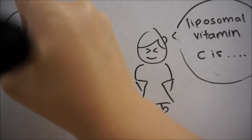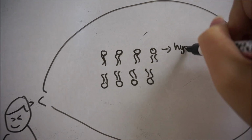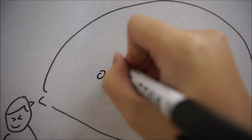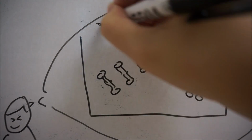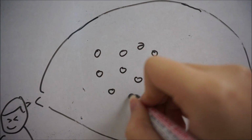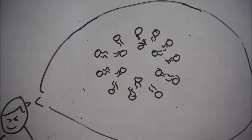A balloon. But how are liposomes formed? Liposomes are made up of phospholipid bilayers which consist of hydrophilic heads and hydrophobic tails. When the stacks of bilayers are hydrated, they become fluid and they swell. To make liposomal vitamin C, ascorbic acid is then added. The hydrated lipid sheets will detach and enclose to form large multilamellar vesicles during agitation, which is provided by stirring.